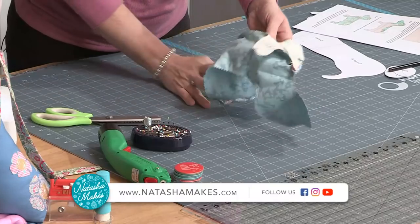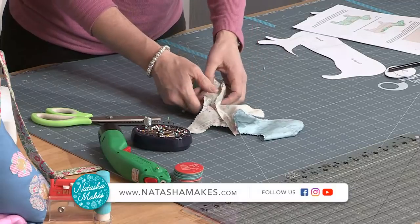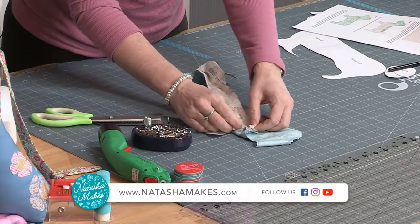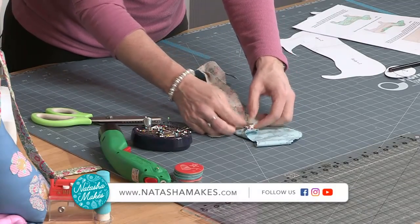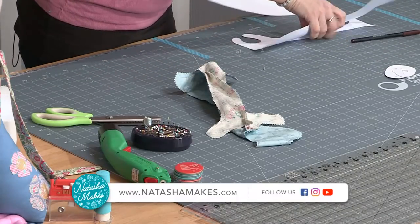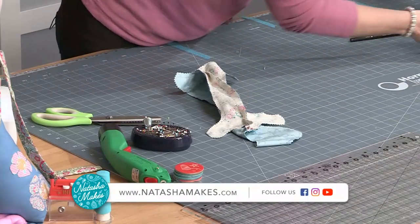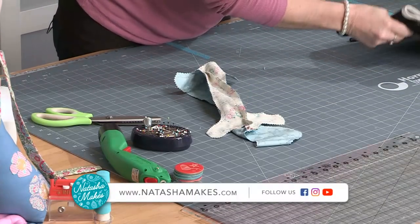And then turn through. Oh, there's some more. You can, what she recommends you do is just open up that seam and press it open. So that is what we're going to do. I'll do that now. Get my little ironing mat out.